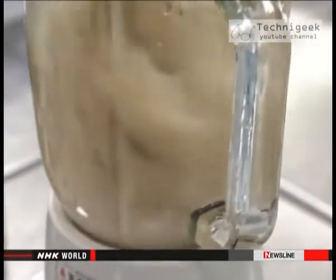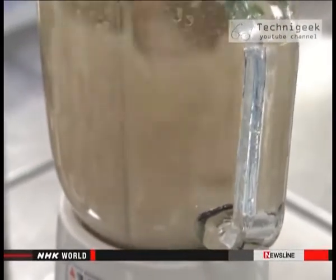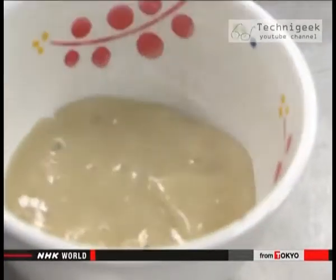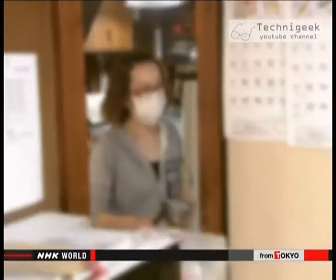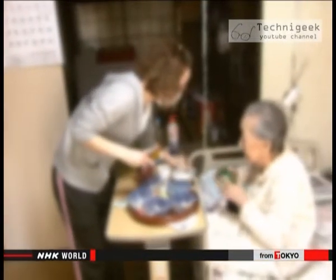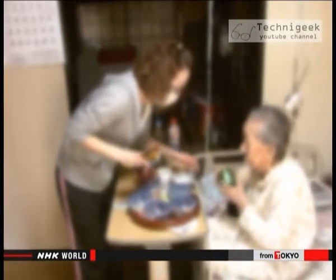Usually, when people aren't strong enough to swallow normal food, they have their meals blended into a puree. But that can put people off their food. For the medical community, this is a major issue. How to get elderly people to enjoy eating again. People feel that eating a special food is a sign they've lost their strength. It's important to provide them with meals that other people don't view as being special.